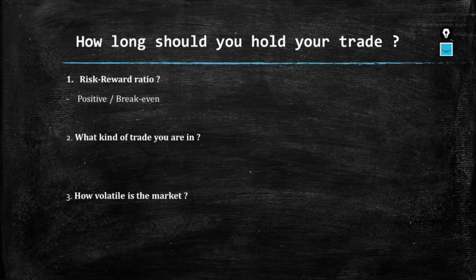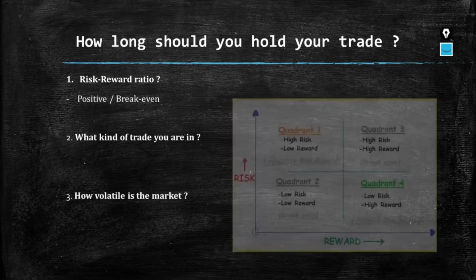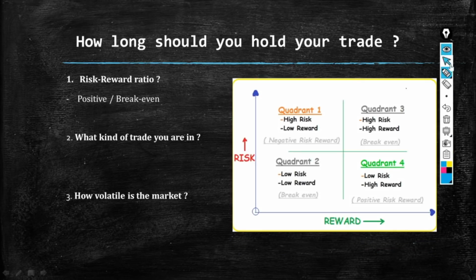So the first thing is basically having a positive or a break-even risk reward ratio, meaning that guys, we actually want to focus on the fourth and the second quadrant, right? We want to have low risk and high return, low risk and low return. You should never find yourself having a high risk, high return, and this one is even not an option. So don't ever find yourself using this quadrant.